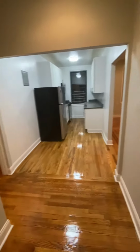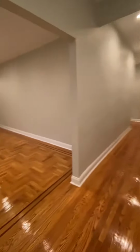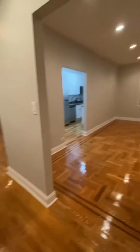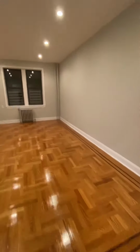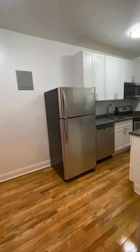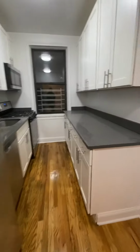This is a huge, huge three-bedroom apartment. Completely got it. Recessed lighting. New kitchen, dishwasher. It's a little dusty because of the work they did in it.